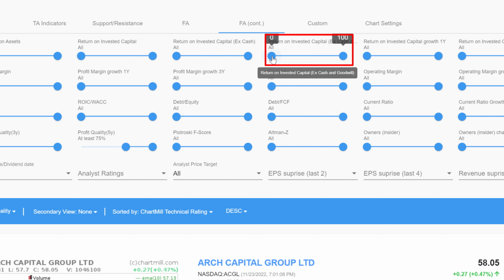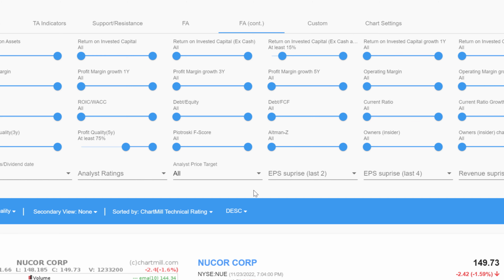And for the Caviar Cruise trading idea, we use the most operational return on invested capital version. That is, without cash, goodwill and intangibles. It should be at least 15%.